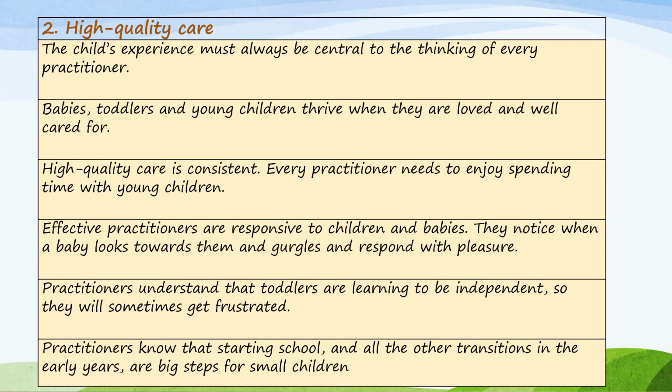Effective practitioners are responsive to children and babies. They notice when a baby looks towards them and gurgles and respond with pleasure. Practitioners understand that toddlers are learning to be independent, so they will sometimes get frustrated. Practitioners know that starting school and all the other transitions in the early years are big steps for small children.